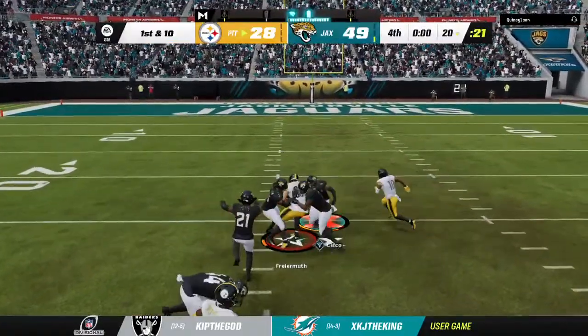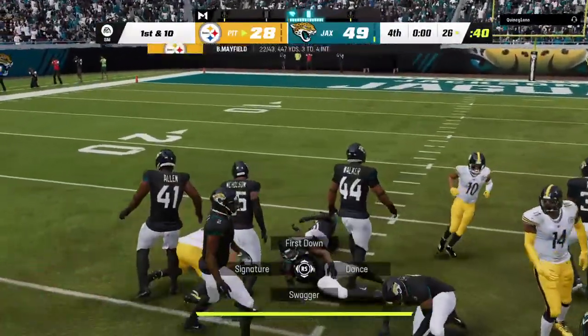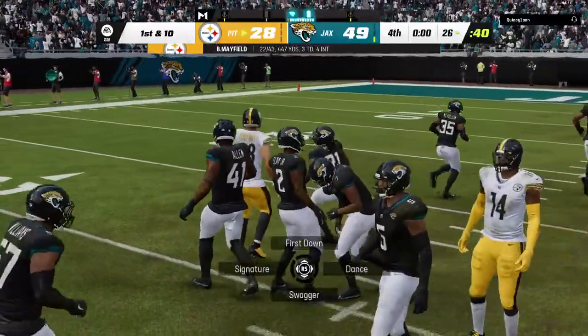Finding room at midfield. There he goes again. And he'll be marked down at about the 26-yard line.